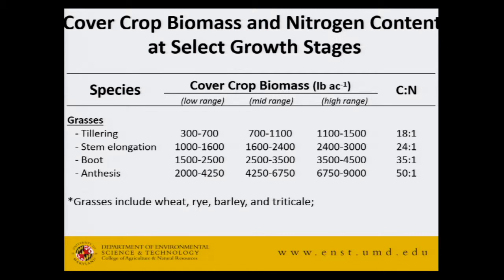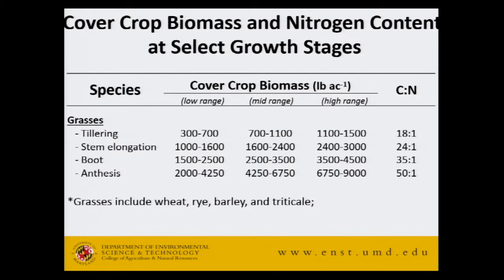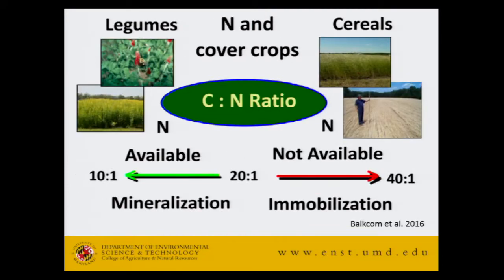So what Mark told us in the first talk is optimal weed suppression starts at about 4,000 pounds. So we can see 4,000 pounds isn't until your cover crop, at least in the grass category, has reached anthesis or boot stage. And this is kind of what I'm talking about as far as mineralization and immobilization. When you get above 20 to 1, you start getting into this low nitrogen environment. So what a lot of farmers tell me when they're growing a cover crop, they like to terminate earlier because they don't want a yield drag. And that yield drag is driven by a low nitrogen environment.